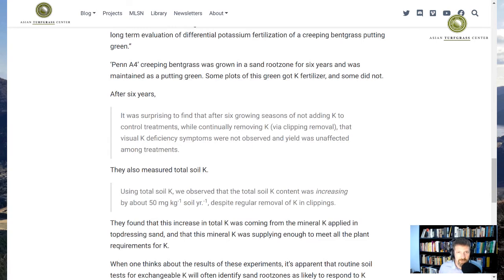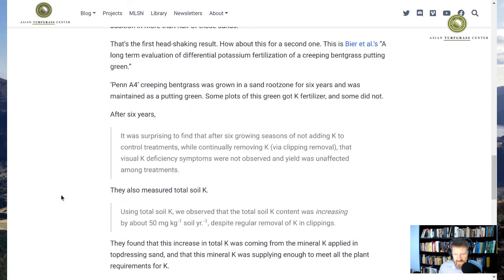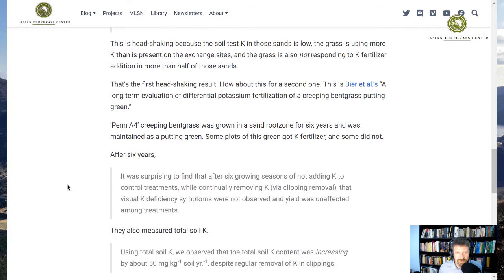And then the other one that I wrote about has another absolutely mind-boggling result, and this was done at University of Wisconsin. It's by Beer et al. Also, Doug Soldat, I think, led a lot of this research.